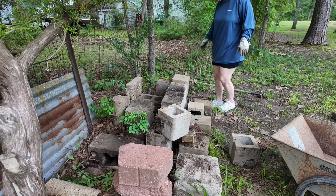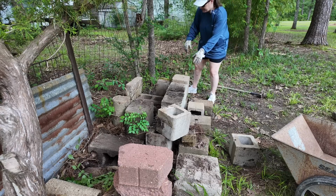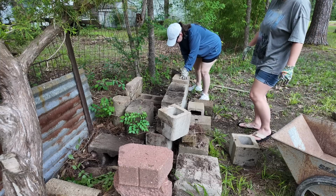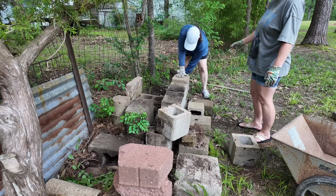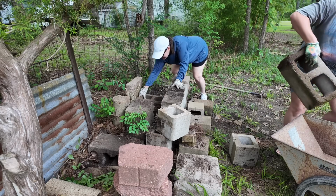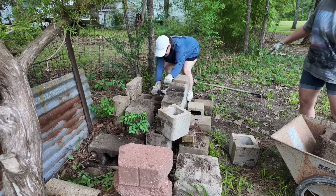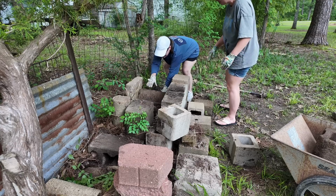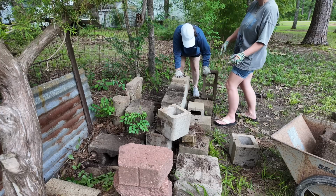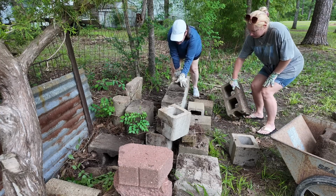But I want these two. I'm gonna carry them around back because I'm gonna have to put some. Is this one right here? Yeah, it is. Okay, so put this in the wheelbarrow for me. Oh my gosh, if I can get this one out. Okay, you can tell these have been here a hot minute. Yeah. I need this one more.